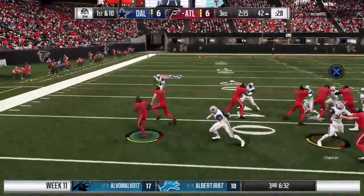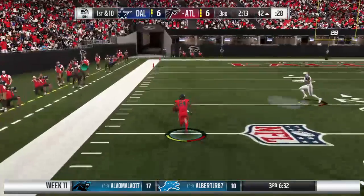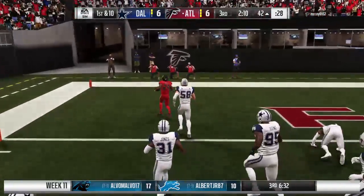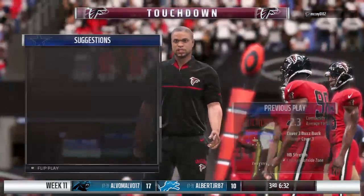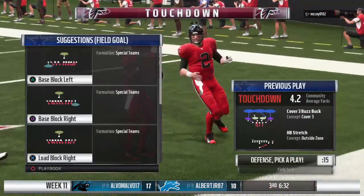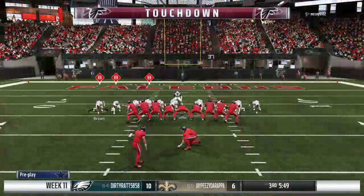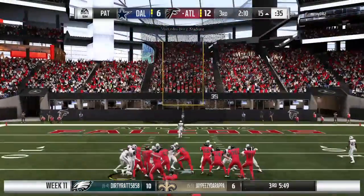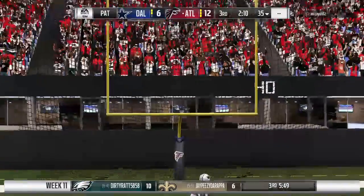And now a 10th carry for Freeman. Oh, he's got a little daylight. Freeman with a Devontae Freeman. They're not going to get him. Touchdown, Falcons. Devontae Freeman, his 14th touchdown now on the year. And the Falcons are in for 6.